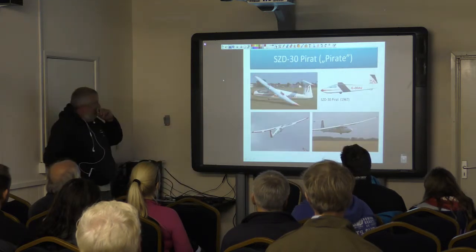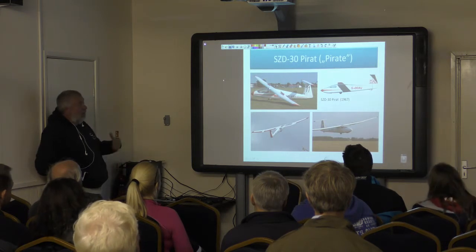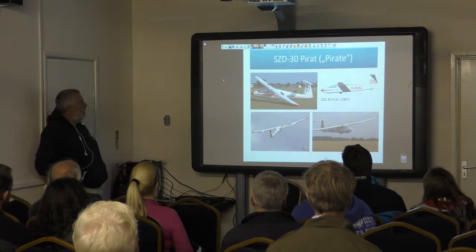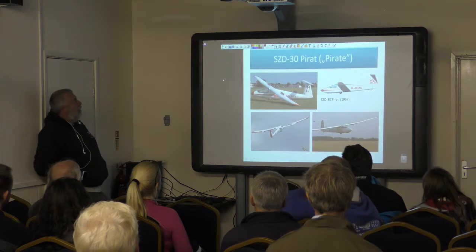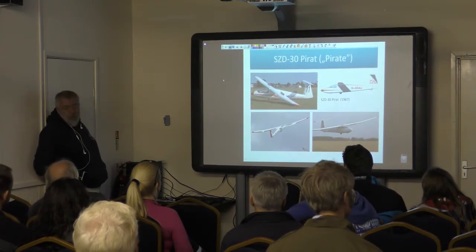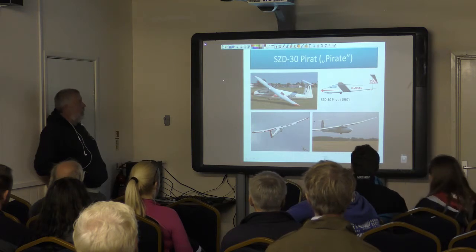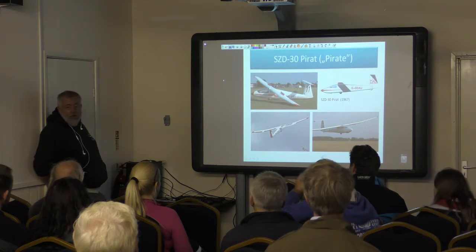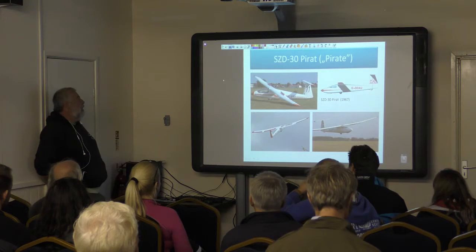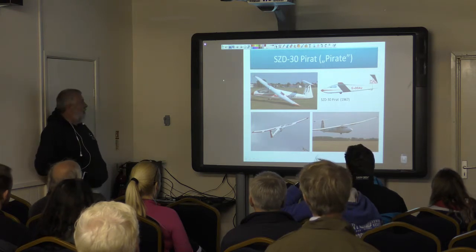The next important design was the Pirat. It was the first club glider, a general trainer designed from scratch to be like that. Despite some teething problems, it was very successful and very popular, not only in Poland; a lot of them were sold abroad, also to Britain. They became dominant in Polish gliding clubs during the 70s and 80s, and they are still in use to this very day, although most of them are non-aerobatic now because of glue joint problems. They are very resistant to field landings, with high wings, strongly built.